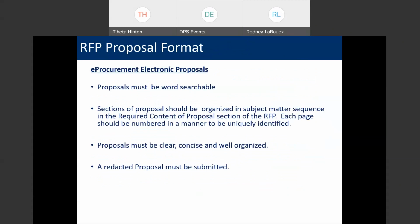RFP proposal format. E-procurement electronic proposals. Proposals must be word searchable. Sections of proposals should be organized in subject matter sequence in the required content of proposal section of the RFP. Each page should be numbered in a manner to be uniquely identified. Proposals must be clear, concise, and well organized. A redacted proposal must be submitted.